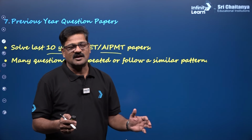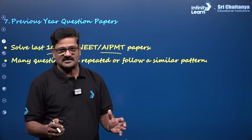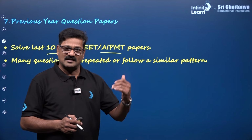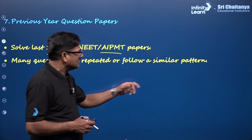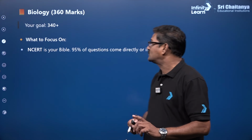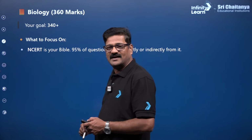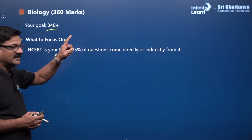There can be single option questions and matrix matching, matching type questions can also come, statement 1 statement 2 questions can come, assertion reasoning type questions, and which of the following is correct, which of the following is incorrect combinations, and everything you have to understand the pattern, and this pattern is very important. And also especially for the biology, there are 360 marks. Your goal is to make it to 650. Your quota for the biology, you have to take a benchmark of 340 plus.